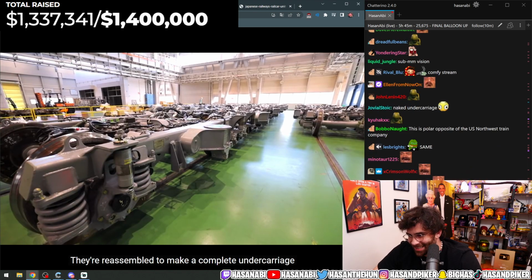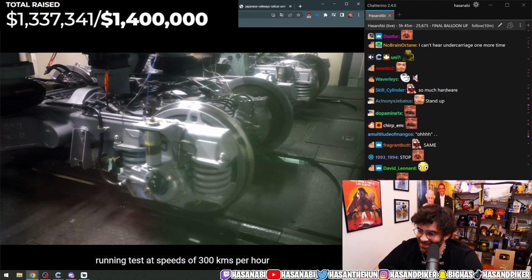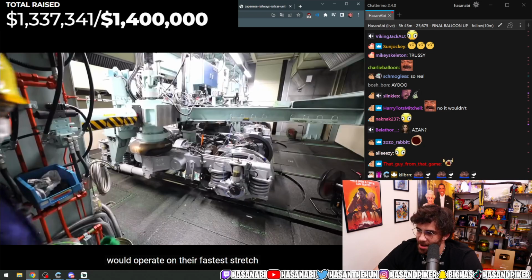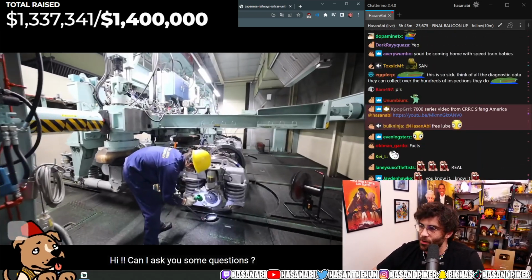They're reassembled to make a complete undercarriage, which then undergoes a running test at speeds of 300 kilometers per hour, or about 806 miles per hour, the same top speed the Shinkansen would operate on their fastest stretch on the Sanyo line.